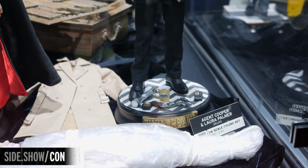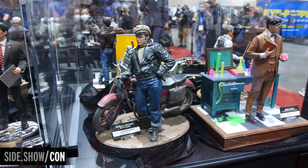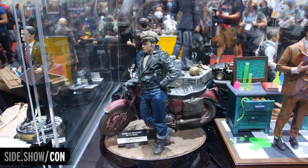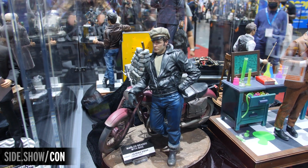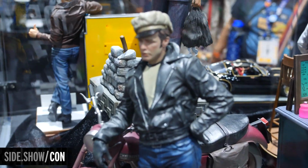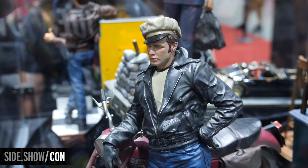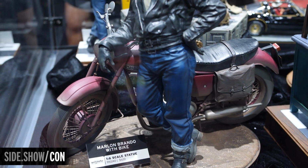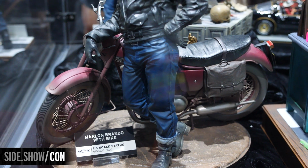All right, now we're gonna move along from someone who's familiar with hearts out of bodies to someone who's a heartthrob. We've got Marlon Brando with his bike. Now this is by Infinite Statue and Collectibles. This is a statue here of Marlon Brando on his bike. Now this is entirely sculpted. The dust and the weathering on the bike itself, even just the red hue, it's like a maroon color on that bike. It is beautiful. I mean, it's so good.